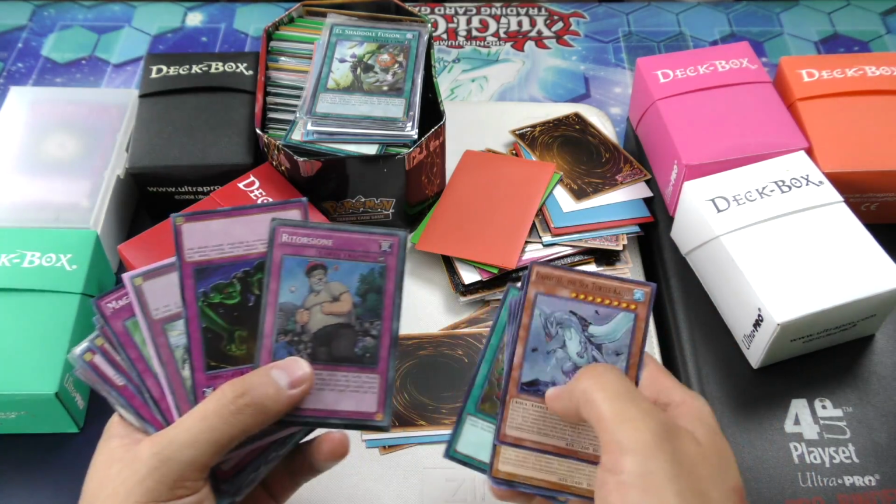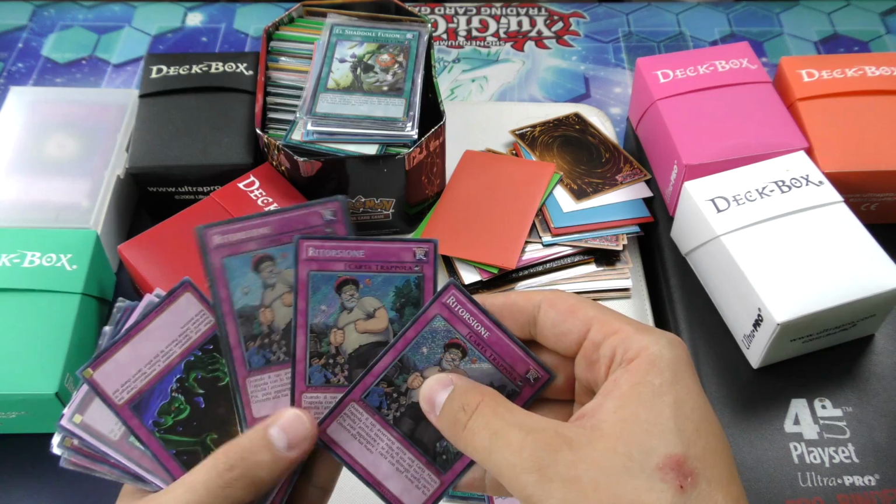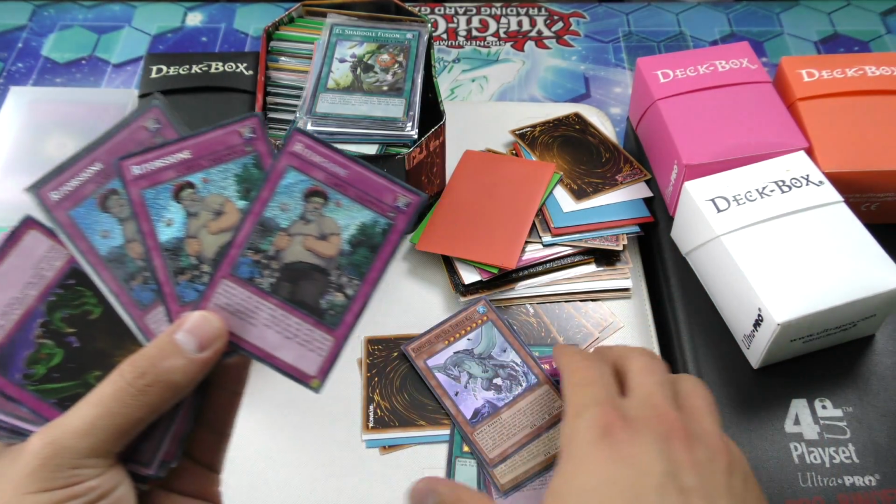Pot of Desires in here. Ooh, this one. Got a few in here. Italian. Oh, playset of Italians. Very nice.